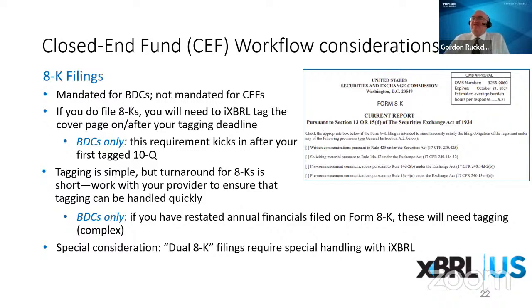And it's a little bit nebulous on the date for 8Ks for closed-end funds, because there is no periodic report that would have to get tagged first. So for BDCs, it's always going to be a 10Q. But it's not so clear with closed-end funds. So I would be prepared, if you are an A2 or Wixie closed-end fund, to have your 8Ks ready to be cover page tagged starting August 1st of this year.